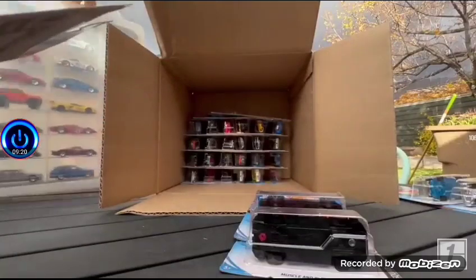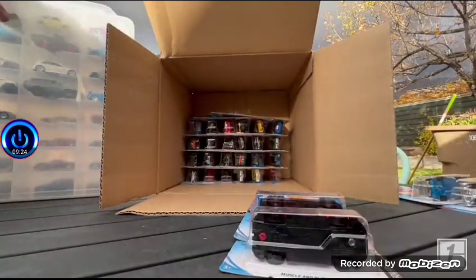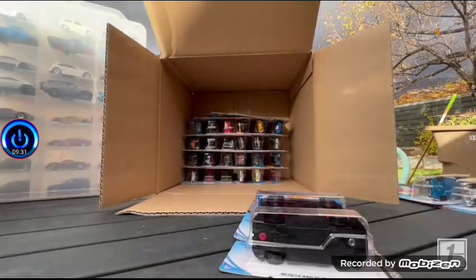Where is that one? There it is up top. Of how the color was. Got the glare of the sun, so I can't really. There, you can see it right there. And then there's the recolor. That is a highlight.